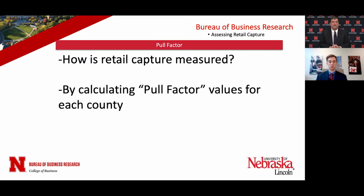Now, how do you test this hypothesis? How do you measure retail capture to start with? Well, that's through a concept called a pull factor, and this is where Spencer's research comes in. I'm going to have Spencer explain the pull factor definition and tell you a little bit about his research.